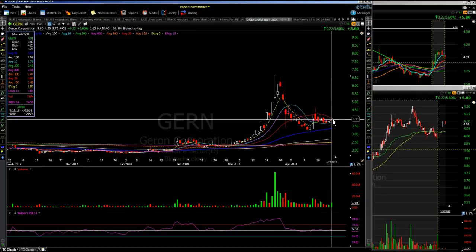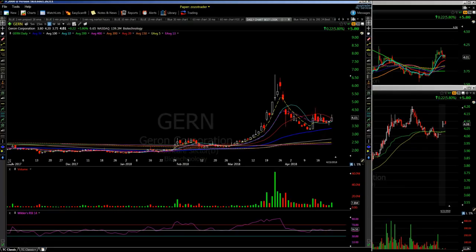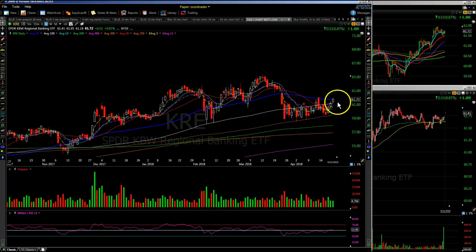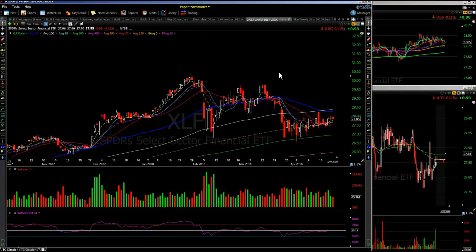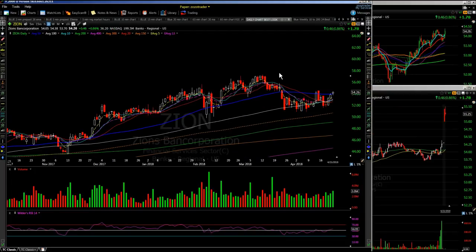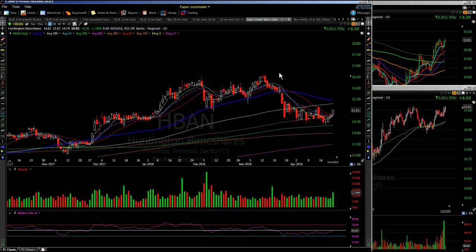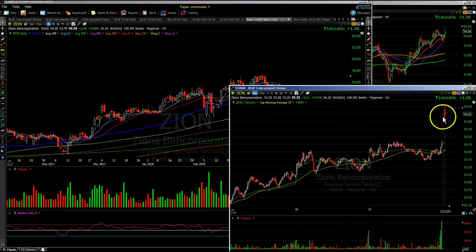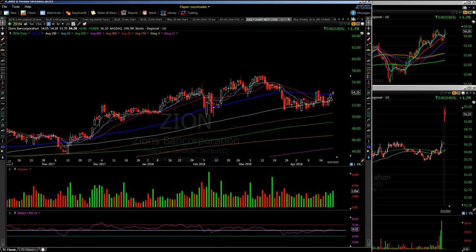The high today was 4.20, so we'll see if this sets up. Regional bank HBAN: if you look at KRE, KRE is trying to get up over the 50 SMA. The regional banks are actually looking stronger than the financial ETF, XLF. So KRE, the regionals like Zion and HBAN, are looking better here. I'll have an eye on HBAN, and I think I'll also be watching Zion, as it popped in the after hours on those earnings, to see if we can get some kind of trade again in Zion.